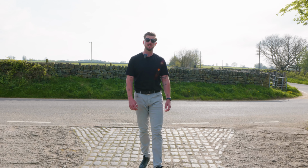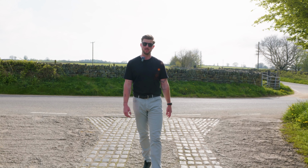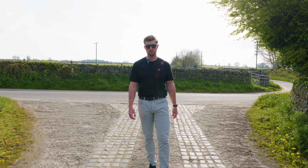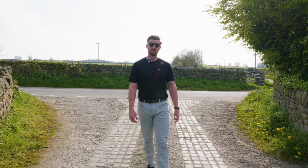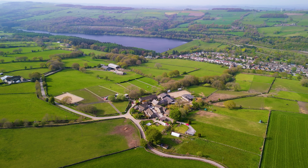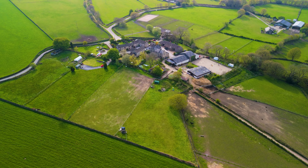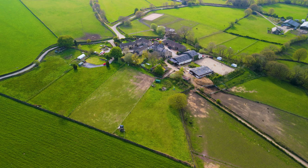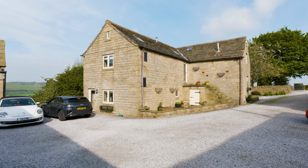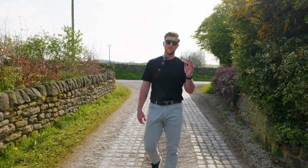Nestled between the little villages of Midhopestones and Bolsterstone is Green Farm Hamlet, a collection of five stone-built properties built in 1850 and renovated in 1999. The property that we're showcasing is a four-bed, three-bath detached. It comes with an acre of grazing land, separate gardens, plenty of off-road parking, and renovated throughout the property.